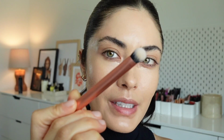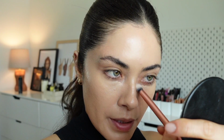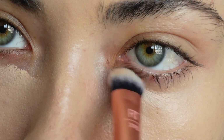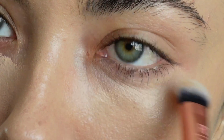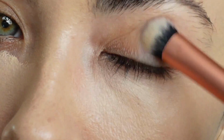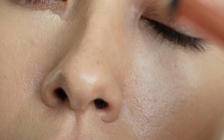I have really been loving this Real Techniques brush. It works really, really well. And I just blend right up into that inner corner. And let me zoom you guys back in. I don't even know why I zoomed out. Blend it right up to that lash line, but keeping the amount of product there very minimal, and also just kind of further diffusing and blending out onto the eyelid.